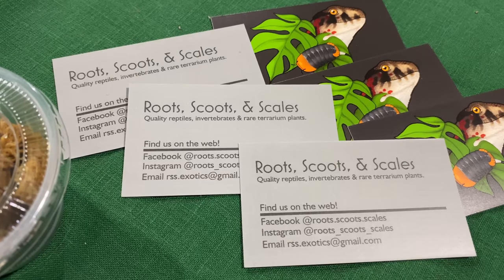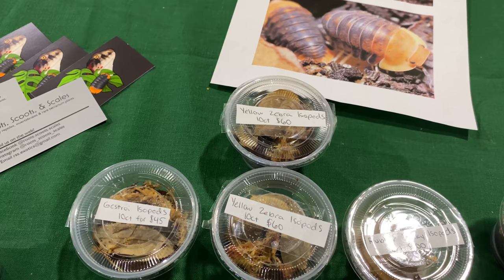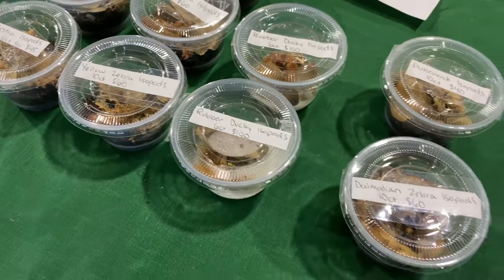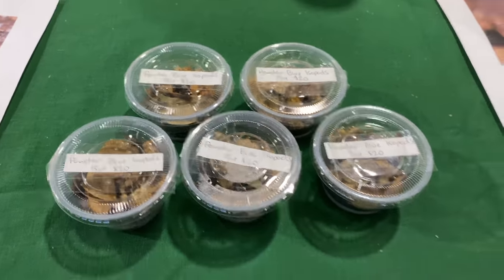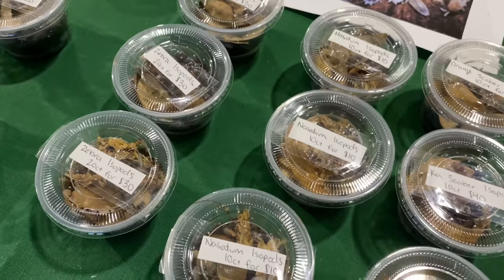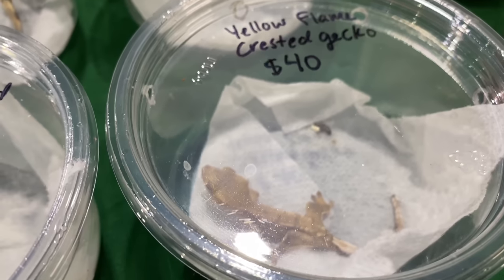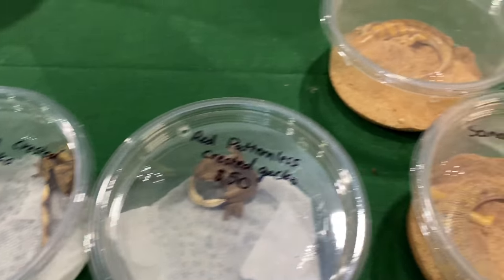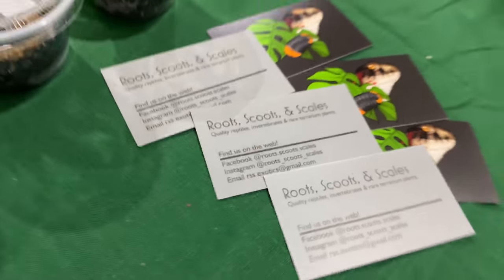This is Roots, Scoots, and Scales. They are on Facebook and Instagram. They got a bunch of isopods here. Some yellow zebra isopods. They got rubber duckies. That's actually a really good price for rubber duckies, too. Got some nice powder oranges, giant canyons, regular powder blues. We got some crusties. Nice little yellow flame there. Little grass lizard. And sandfish skinks. And they got a couple plants and little roaches. So this is Roots, Scoots, and Scales. Make sure you check them out.